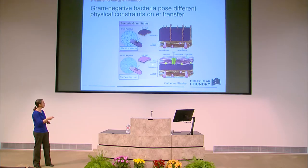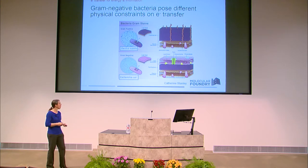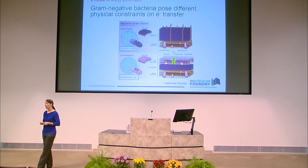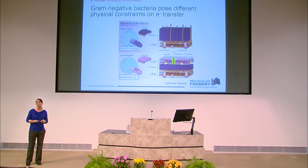So in particular, what we've been working on over many years is gram-negative bacteria. And the thing you really need to know about them is they basically have a double wall membrane so that they're double insulated against the environment. In contrast, gram-positive organisms have this thick wall of a sugar surrounding only a single membrane. So that really has profound implications from a physiological point of view of how you get electrons in and out.